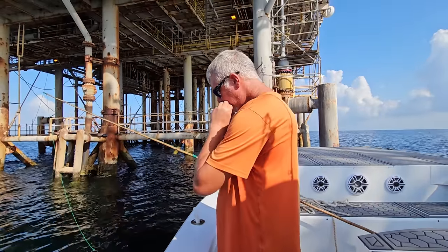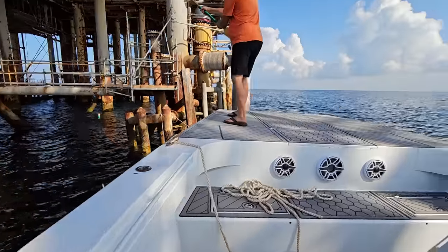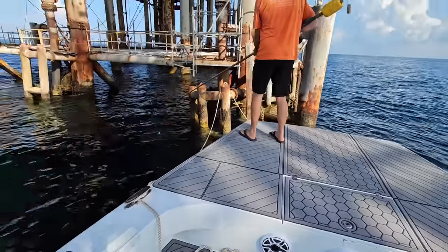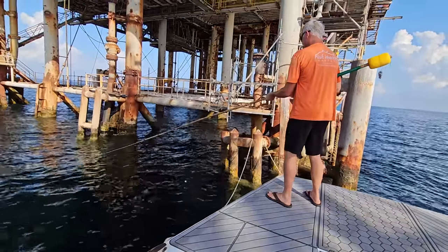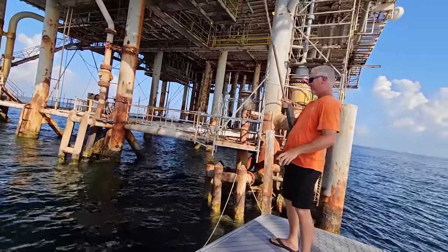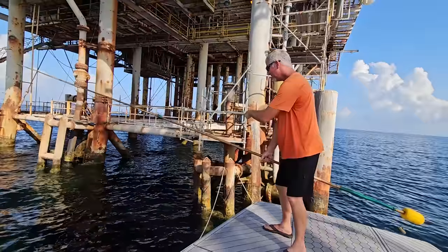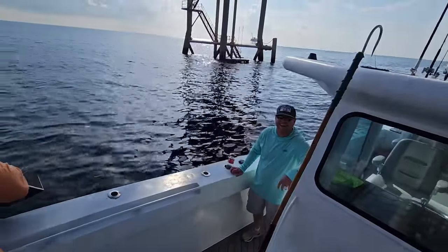With the cane pole. You excited? Ready. We're gonna watch the master at work here. Is he gonna get bonked, or am I gonna get bonked? Oh, I got bonked. But I had him. That went in my mouth, like 100% circle hook went in my mouth.